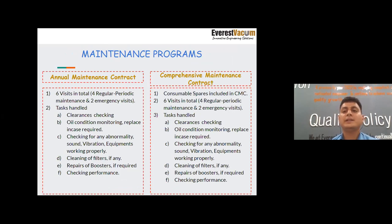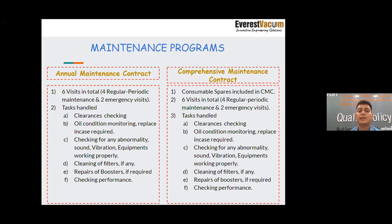Now coming to the maintenance programs, Everest has two types of maintenance programs available as of now. First is the annual maintenance contract. That means we have 6 visits in total in a year. That includes 4 regular periodic maintenance visits and 2 emergency.